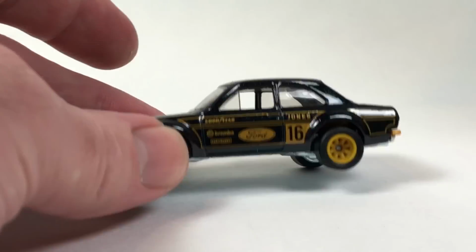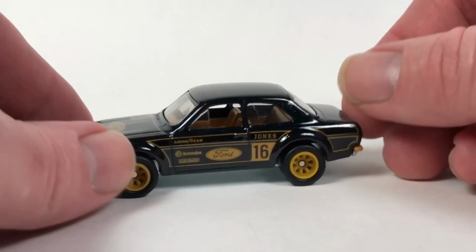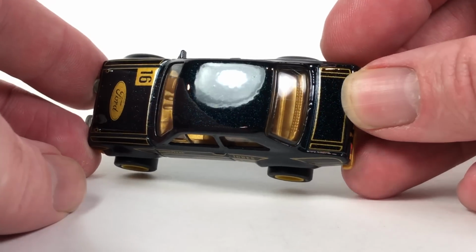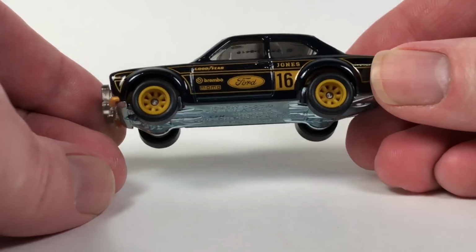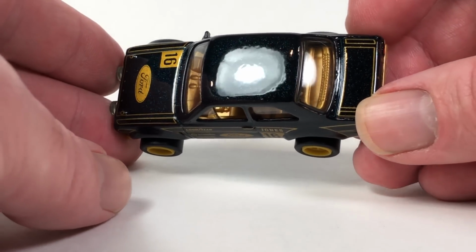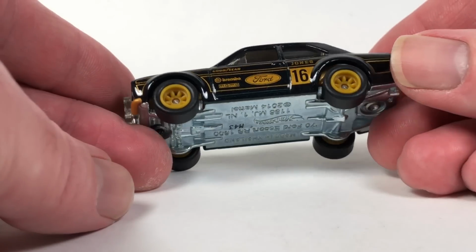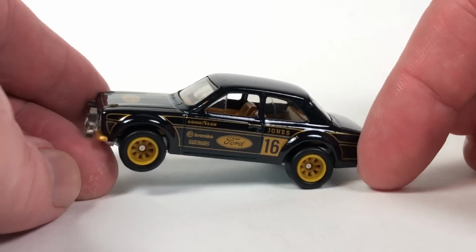Ooh, this car looks super nice. Okay, so I didn't realize this while it was in the packaging, but this paint job, I don't know how well that's going to come across on camera, actually has some sparkle to it. So it's a black, but then it has almost this blue metal flake in it, with a little bit of gold. This is actually probably the coolest looking one in the series.